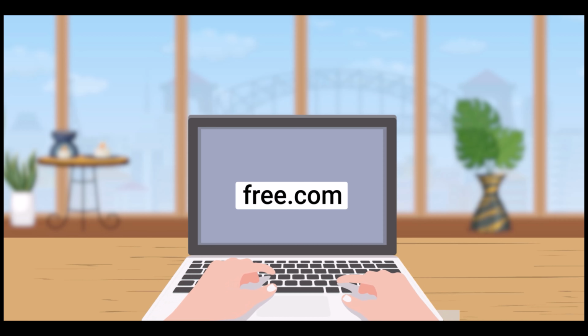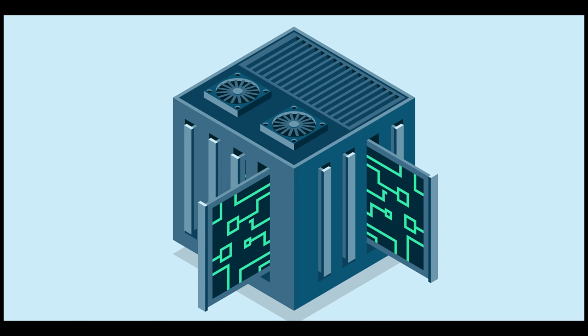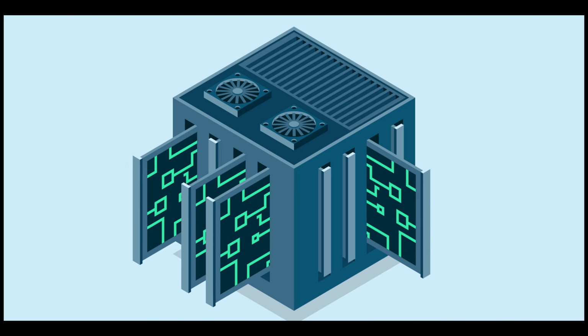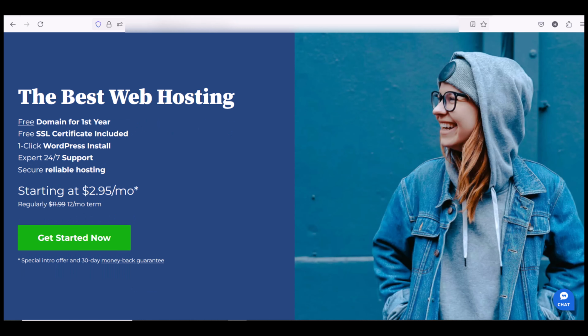To start a website, you will need two things. One is a domain and another is hosting. Domain is the name of your website. Hosting is the place where all the website files, images, and text are stored. There are many web hosting companies out there, but I recommend Bluehost because Bluehost is super affordable and simple to use.